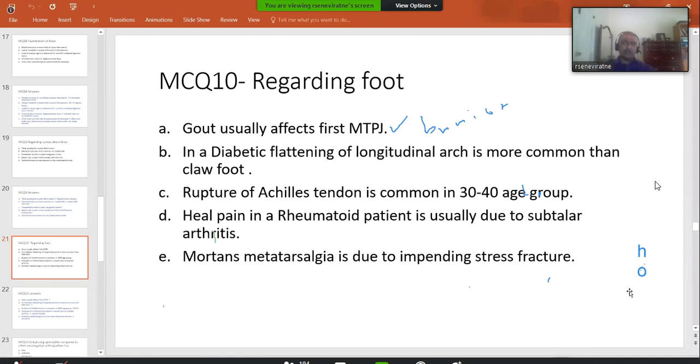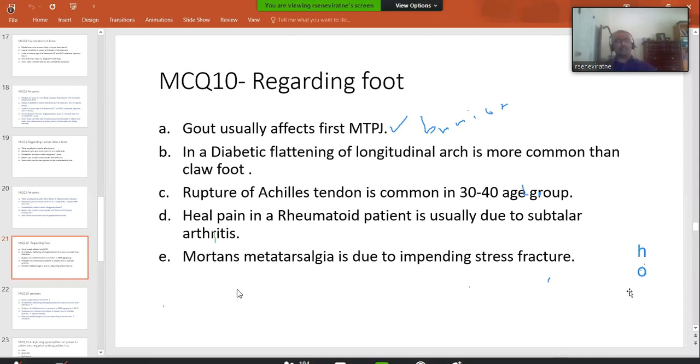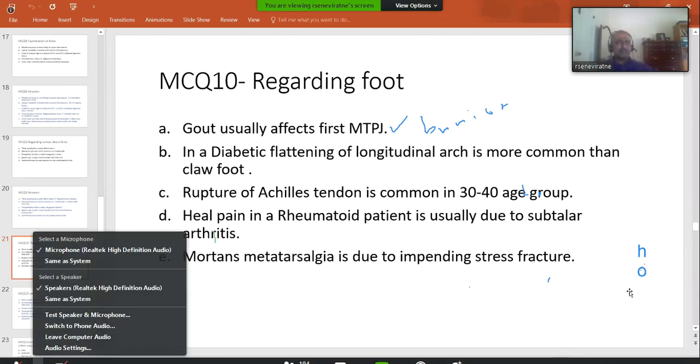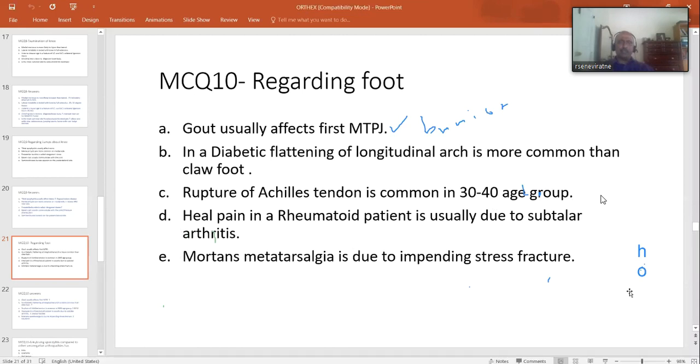Then you treat the acute condition with Voltaren, non-steroidals. And long-term, what is the treatment for gout? To reduce uric acid level in the blood? Allopurinol. Yes, allopurinol. So next question: in diabetics, flattening of the longitudinal arch is more common than claw foot.